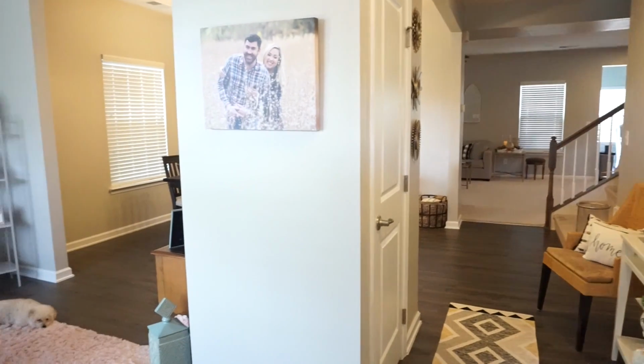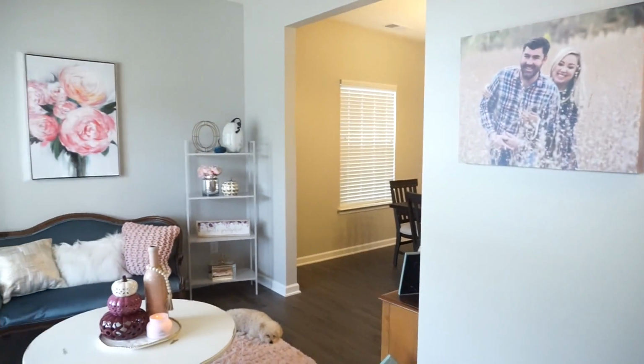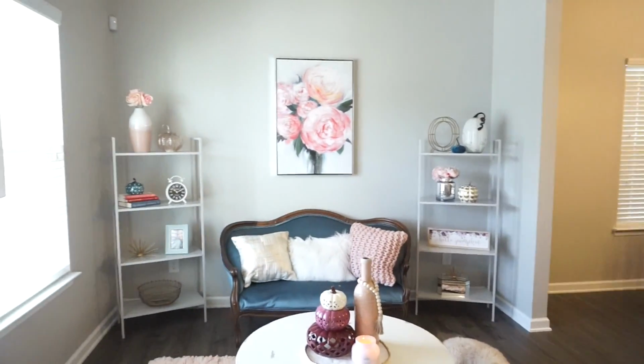And then directly to the left of our foyer, right when you walk in our front door, is our front sitting room.